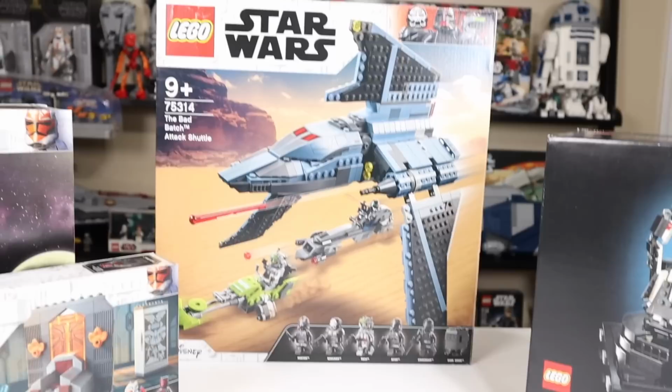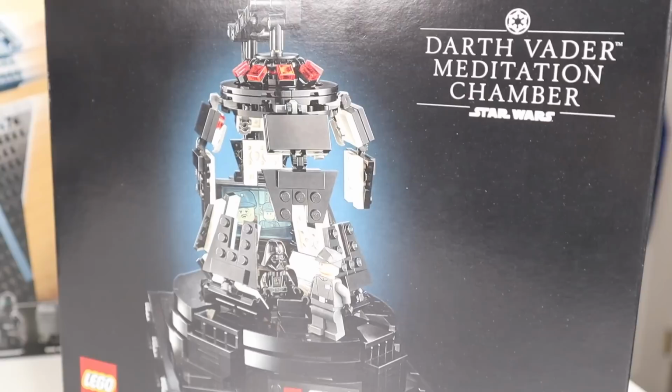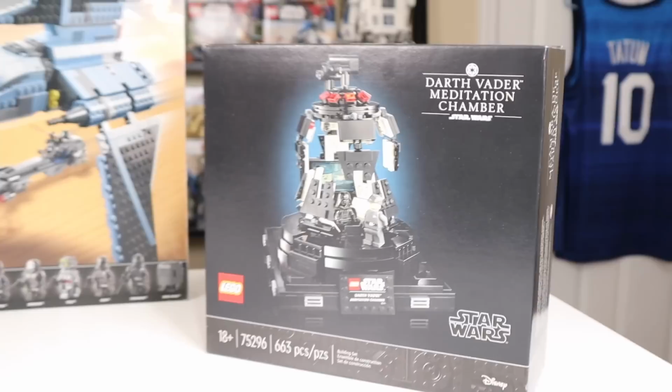And then also for the display, folks, you gotta go with Darth Vader's Meditation Chamber here at $70. You'll still have $30 left over. Maybe you can get a 12-pack and enjoy your building experience. But yeah, for $70, it fits right in that $100 range. And if you're looking for something to display, that is definitely the one to go for, I think.